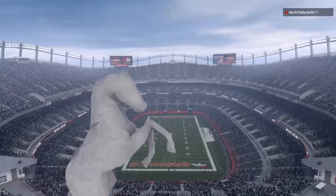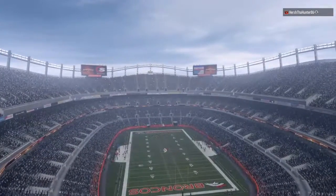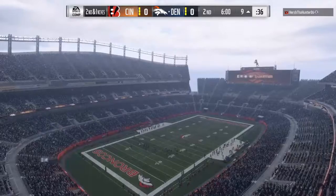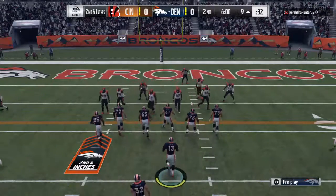Back alongside Charles Davis, I'm Brandon Gaudin. It's Bronco football to begin quarter number 2. And they'll come up looking to keep this drive moving. And the offense readies for play number 10 of this series.